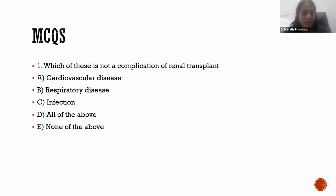Respiratory diseases are also a complication of renal transplant, because in the post-operative period, if the patient is not mobilized and adequate spirometry is not done, then the lungs can collapse and pneumonias can happen. Also, in the immediate post-operative period, if the patient is too drowsy, he aspirates, and that has not been checked, then they can have aspiration pneumonias also. So all the complications can happen in a patient with renal transplant. Next slide, please.